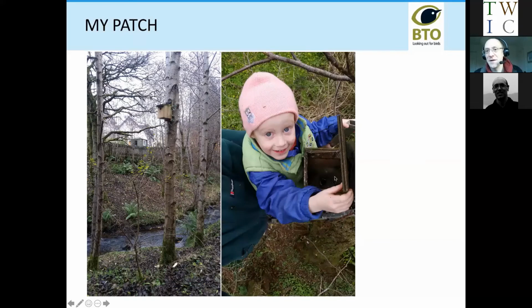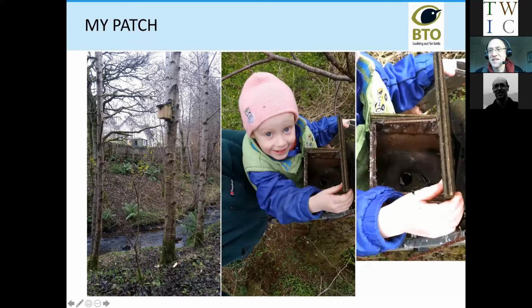Can you see, if you look really carefully, there's actually a female great tit sitting tight on the nest, right? And they often do this when they're incubating. You gently lift the lid and they just sit there. And when else would you get that intimate experience of looking eye to eye with a wild bird up so close? You can see his little face. These memories will live for him forever, I hope.